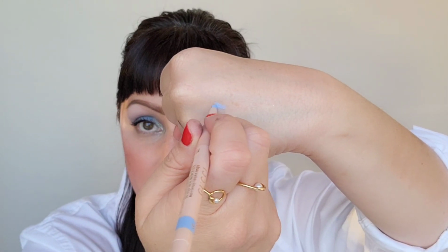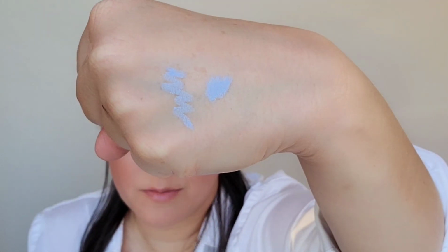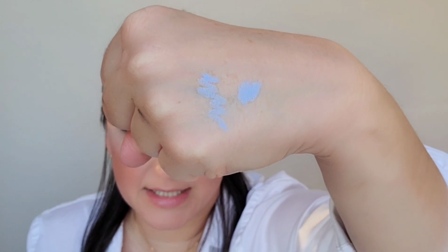Let's get this beautiful Celeste eyeliner on to give you guys an idea of what the color looks like here. Just a really beautiful pastel powdery blue color. And let's put this on the inner eye here.